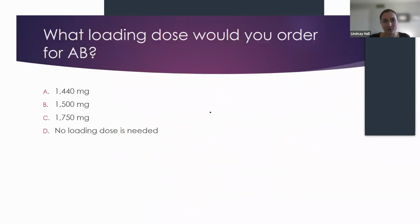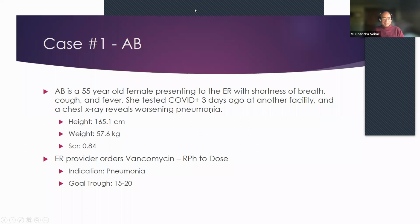So what loading dose would you order for AB? I'll give you a second. If anyone wants to chime in, they can, or if they want to put in the chat, or I can also just go through. It's up to you. Yes, please, you can put your response in the chat box. Lindsay, can you tell again the weight of the patient? Probably people forgot. Yes, so she's 57.6 kilos.